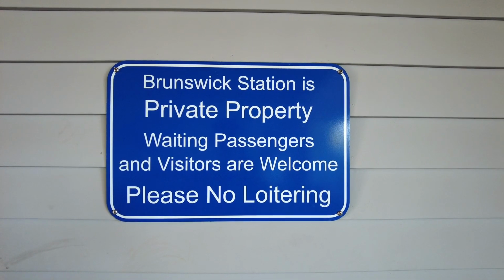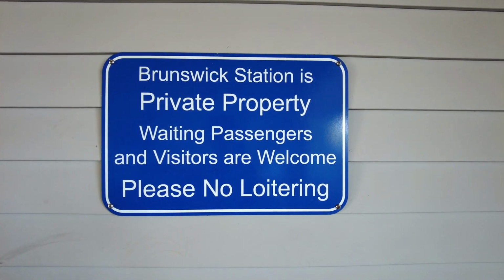Brunswick Station is private property. Waiting passengers and visitors are welcome. Please no loitering.